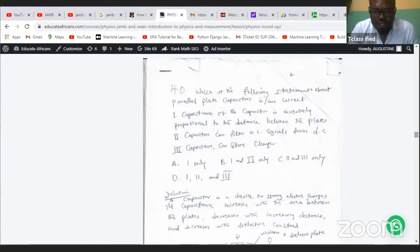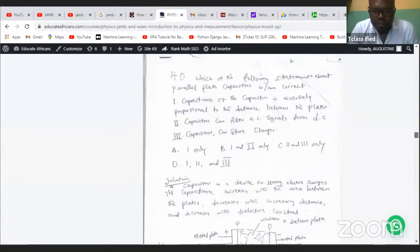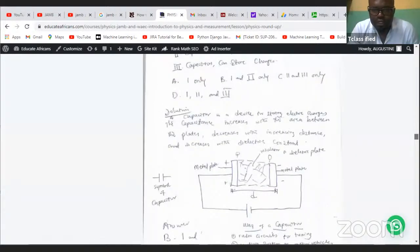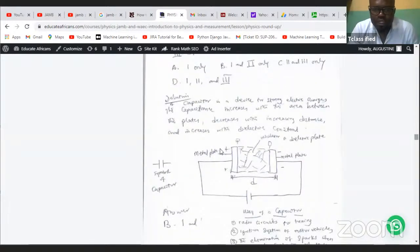The capacitance increases with the area of the plates but decreases with increasing distance. That means it's inversely proportional to the distance. And it increases with the electric constant as well. Okay. So this is a typical capacitor where you have the metal plates, the positive and negative one. Then you have the insulator or the dielectric in the middle, and this is the distance separating them. This is the typical symbol of a capacitor.